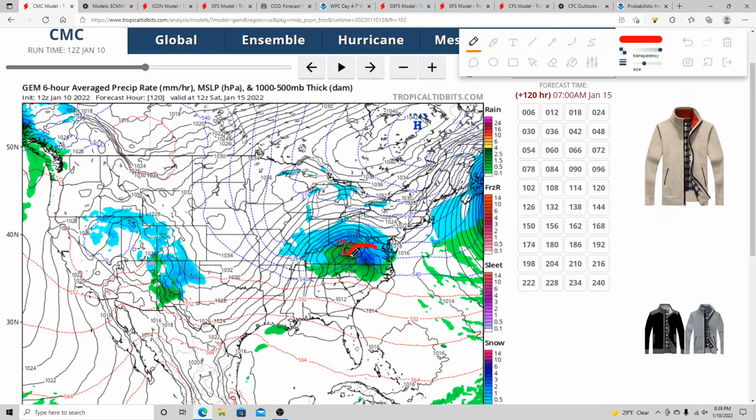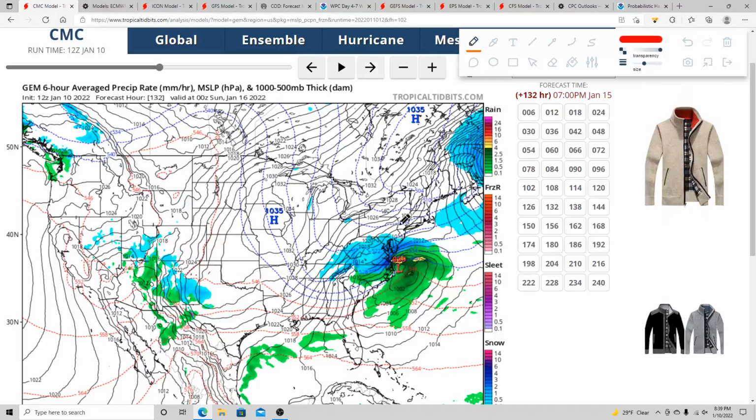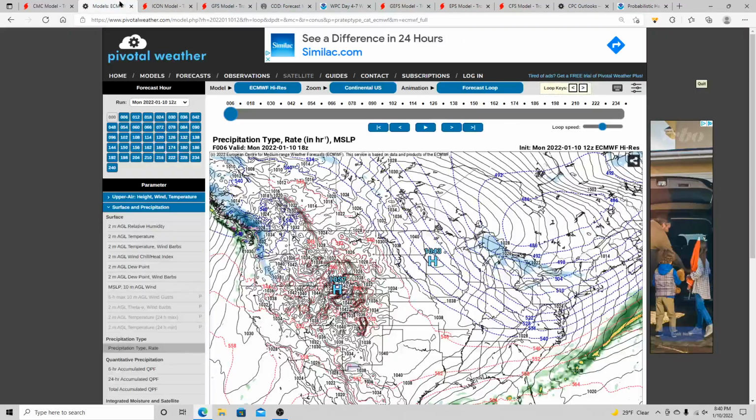At the same time, we do have some heavy snow across parts of southwestern Virginia. You can see here how that low does continue to move off to the southeast. It does bring in some snow chances into parts of North Carolina as well. So pretty interesting output from the Canadian model with that.